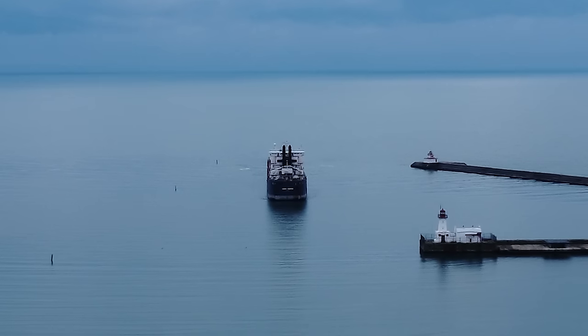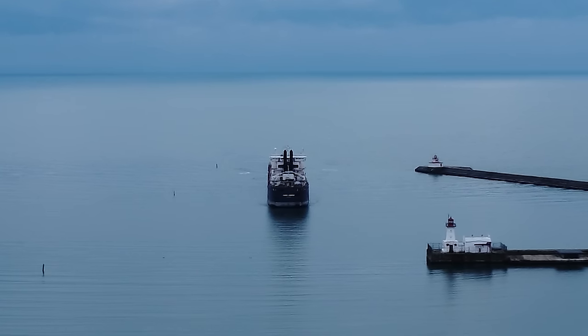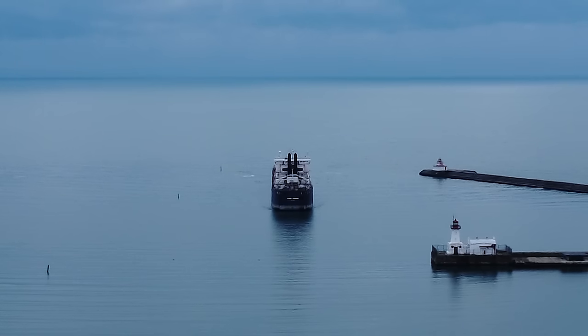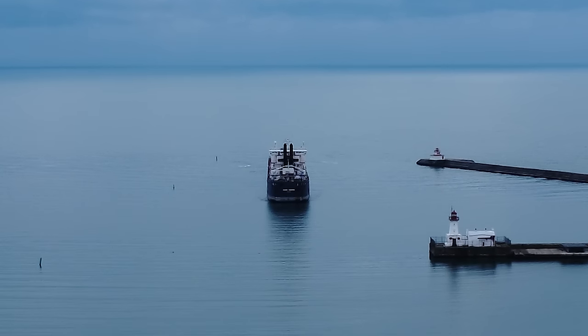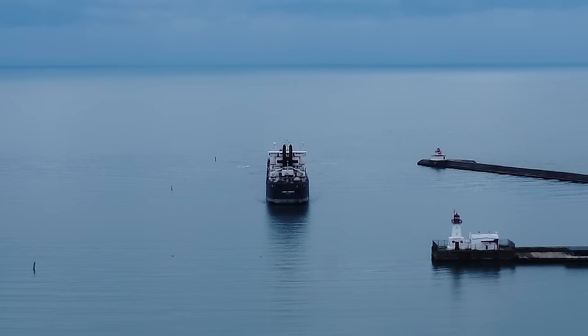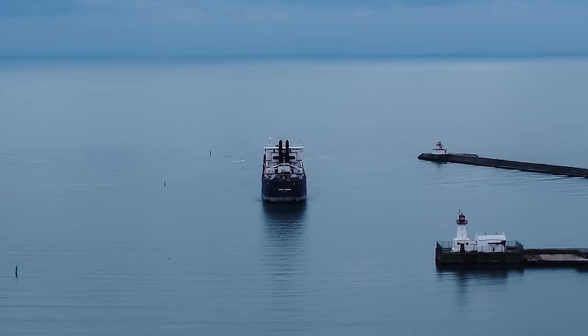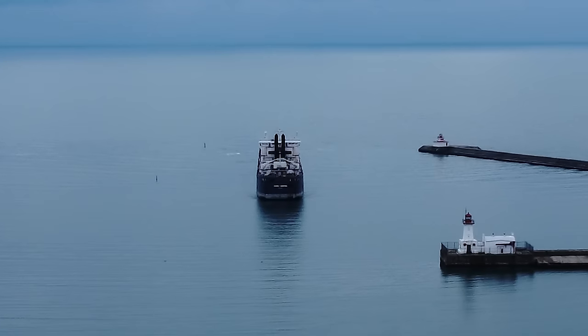before becoming the last ship of the season to actually go through the Welland Canal, going upbound, heading towards Lake Erie, where she had to go through onto Lake Erie and down to Long Point and wait down there until her berth came available here in Port Colborne, because it was being occupied by the Algoma Buffalo, which was discharging.